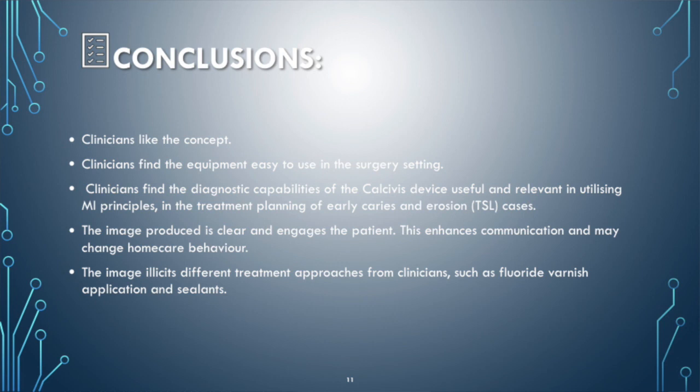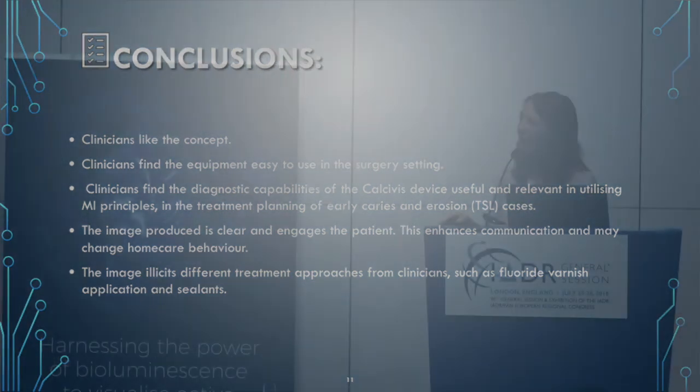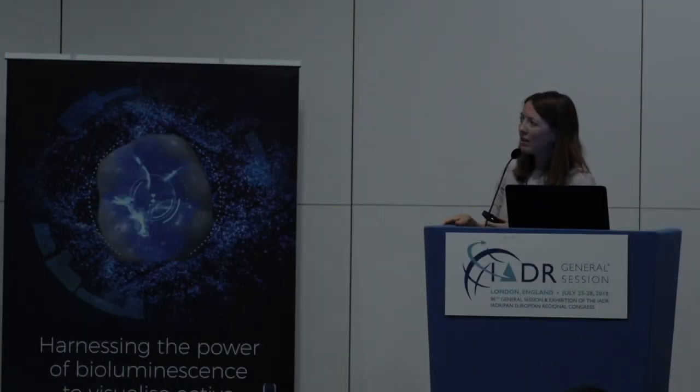Clinicians find the diagnostic capabilities useful and very relevant in utilising MI principles in the treatment planning of early caries. So we're going to save teeth with a device like this. The image produced is clear and engages the patient. This enhances communication and may change home care behaviour. And then, very importantly, this elicits different treatment approaches from clinicians, such as fluoride varnish and sealants, because we need to be doing a lot more of that.